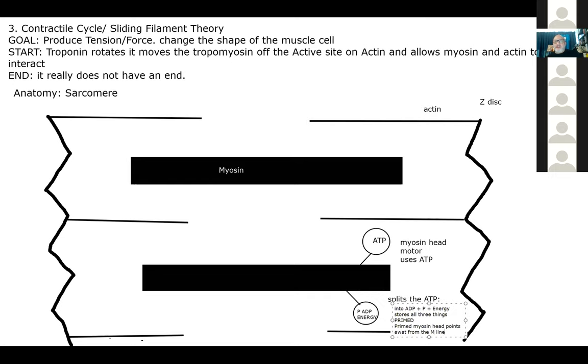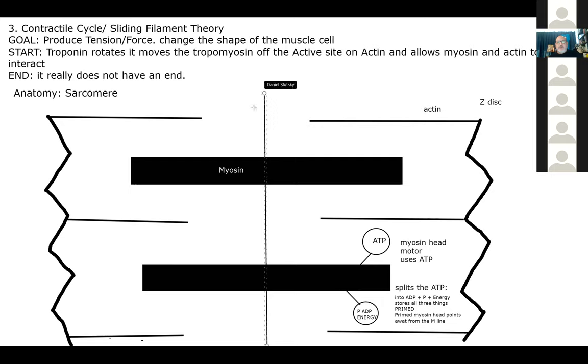Someone remind me again what the M line is? Where the two, kind of where they all bind together, right? True, you're absolutely at the center of our sarcomere. There is a row of three interlocking proteins. What type of proteins are these again? What's the name of this protein? Is it titin? Nope, close. Myomesin, and it forms the M line.